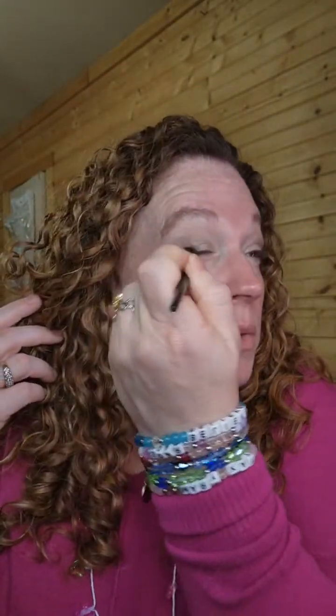Okay, let me get my blender. We're going to blend this sucker so we don't look too put together. You don't want those fine lines. That's always crazy when you get those fine lines. You don't want that. So we're going to blend that. See how that does that?